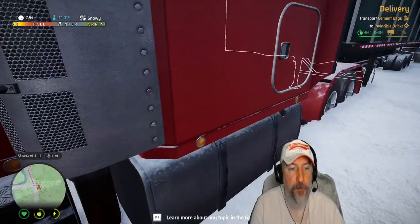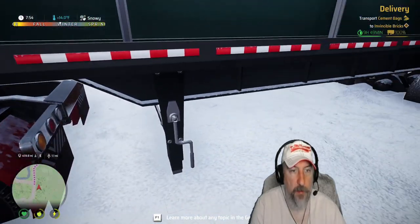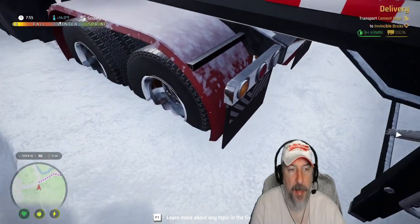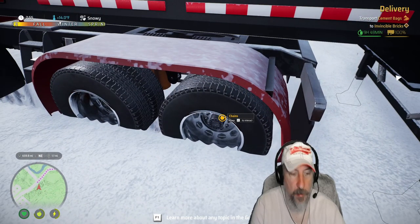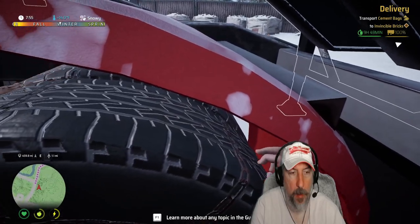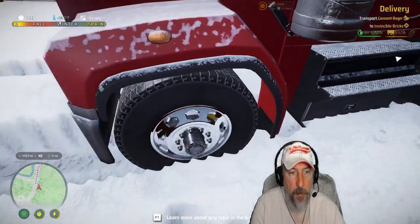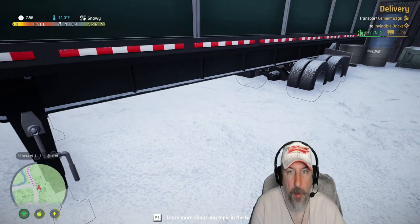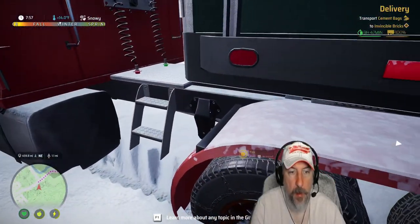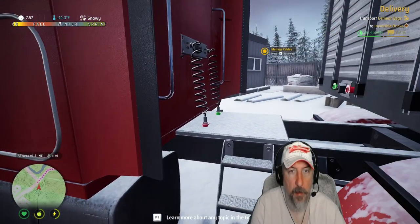I don't know. So far, I've... like, why can't I put the chains on? Now I can put the chains on. Well, why now? Oh, your truck has to be turned off. I got you. Your truck has to be turned off. Okay, we got the chains. Got that. Okay, cool. All right, let's lock it. Let's plug these cables.